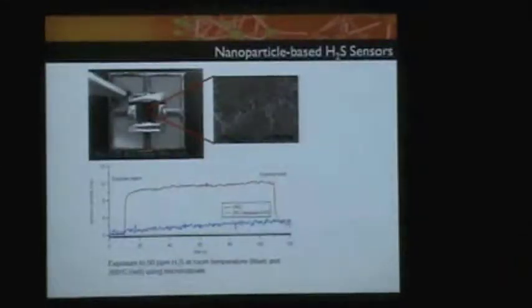Another type of sensor I can talk about is a nanoparticle-based sensor. Here this is an example of a gas phase measurement; the previous measurement was a liquid phase measurement. There are these things called microheaters, where you have a very thin membrane that you can heat up to very high temperatures at very low power because it's so thin and small, so it doesn't have much thermal mass. You can put nanoparticles on them and make sensors using that.